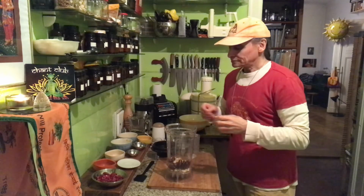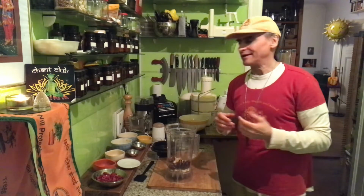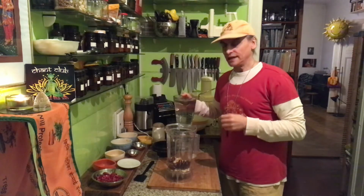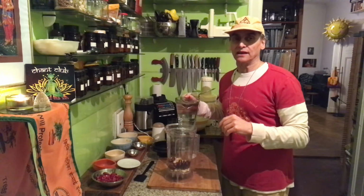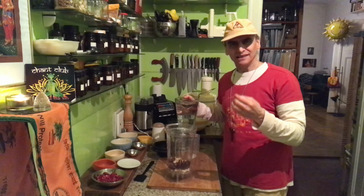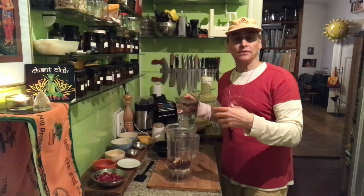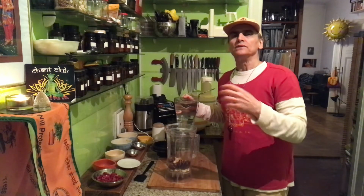But you don't need vanilla here. You can just leave it away. It's very expensive. Just to make it a little bit more fancy, I put some vanilla in, but it's not necessary. So dates and cashews is perfect, and even cashews alone would be perfect. But dates make it a little bit nicer because the raspberries are a little bit sour, especially when they are frozen, and the dates make it nice.